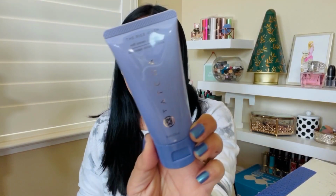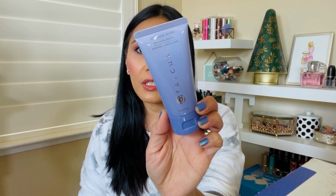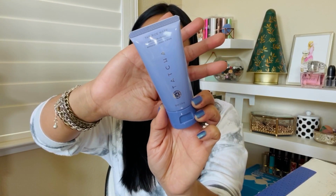Okay, the other item that I purchased was, of course, the cleanser, and I only got a travel size cleanser, but look at this, guys. Super nice. Packaging is on point. This is the Rice Wash Soft Cream Cleanser. This cleanser is for normal to dry skin, but since it's winter time, I figured it would be best to hydrate. You know, I have combo skin during the winter time, so I thought I would really enjoy this.